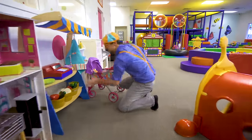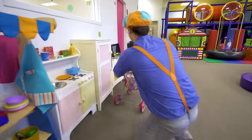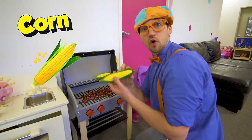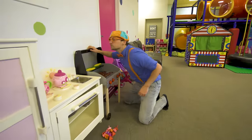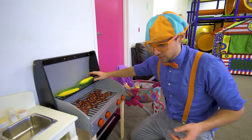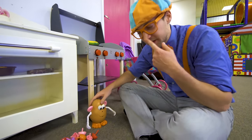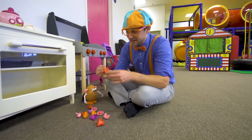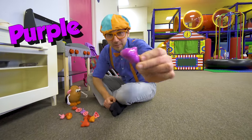Oh, hey! Some fruits and vegetables. Let's put those in there so we can cook them. Oh! Speaking of cooking vegetables, look! Some corn on the barbecue! Whoa! It smells so good! Ooh, wait a second. Look down here! Yeah, speaking of smell, how you smell things is with your nose. It looks like there's a lot of noses down here. Like this big red one, or this orange one, or this purple one.